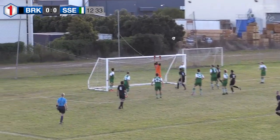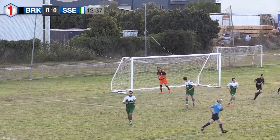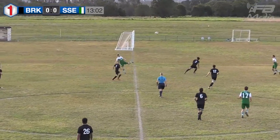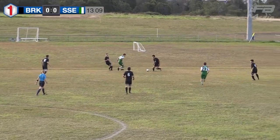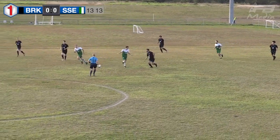And another corner here for the Knights. And that one over the crossbar on that occasion. Tubbs just holding on to the upright, but in reality, nothing to do. Sends his goal kick long here. Controlled by Thomas. Won there by the Knights by Mears.